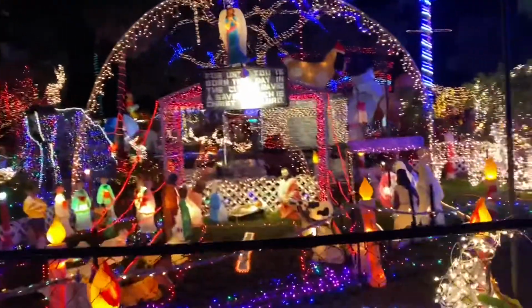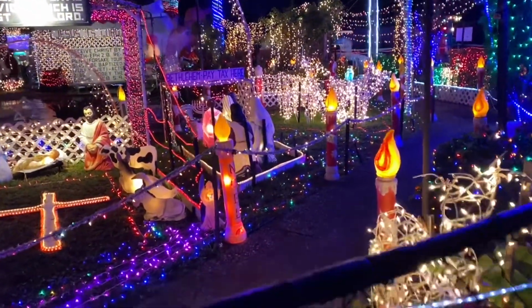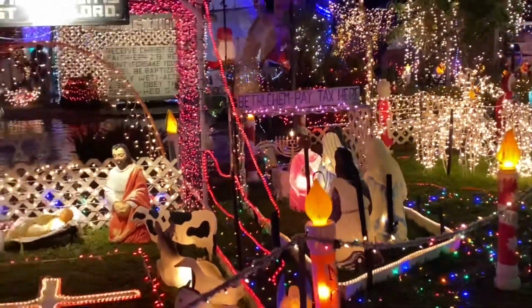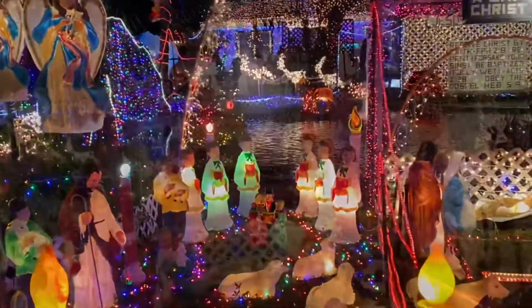In the front here, they have a bunch of nativities. There's like three of them. There's even a sign that says, pay your tax here. Bethlehem. It's kind of cool how they have all those arcs, and there's that pond in the middle there.